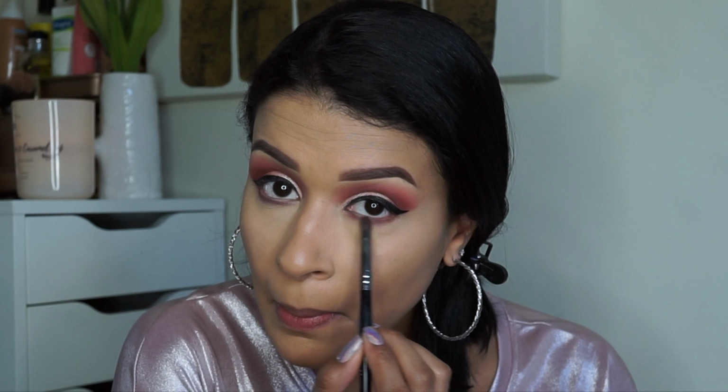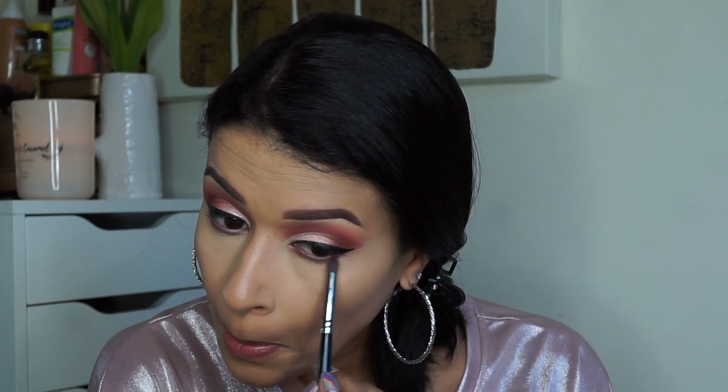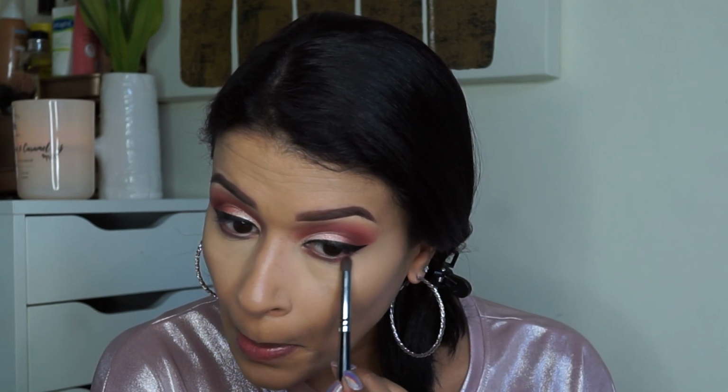I'm going to pick up this brush right here, which is the Morphe E18 brush. I'm going to pick up the Girl Bye shade from the Desi X Katy palette, which is the shade I applied on the outer corner of my eyes, and apply that to my lower lash line. And then I'm going to pick up that berry shade that I put on the crease, use the Makeup Geek Defined Crease Brush, and blend that color I just applied out.